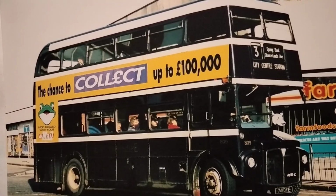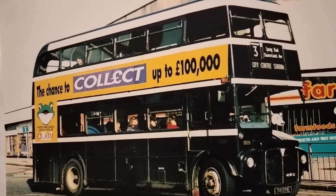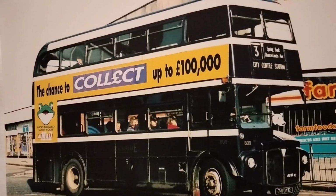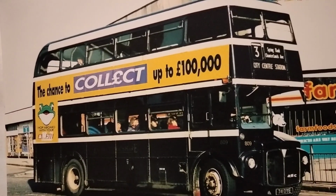In 1994 this bus was registered as PAG 809A. It was withdrawn in 1995 with most of the rest of them, and unfortunately it was scrapped.